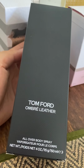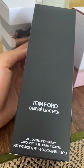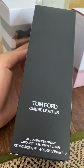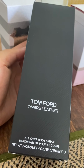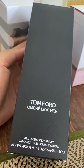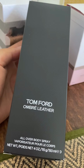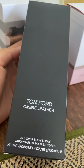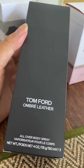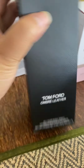There's a slight note of raspberry. It's not sweet. I think it's quite sophisticated because it's also lightened by jasmine and light musk, so it's not super heavy. So if you don't want to pay a lot of money for the perfume, you might want to just get the all-over body spray instead. I'm going to get rid of this because it's basically a duplicate.